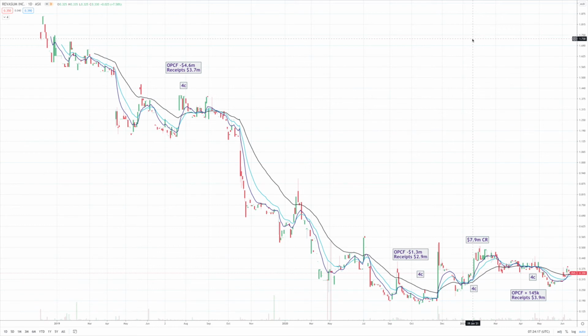During that time, you can see they did release a few Appendix 4Cs, and there's one Appendix 4C I just want to focus on, and that was released in July 2019. That quarter, they did receive $3.7 million in receipts, which is very similar to the most recent quarter, which they did receive $3.9 million. However, you can just notice a difference in operational cash flow. In the June 2019 quarter, they did burn through $4.6 million in operations. The most recent quarter, instead of burning through cash, they were operational cash flow positive by $145,000. The company has turned things around financially, and that's a very important aspect of this business.